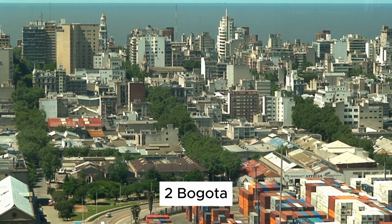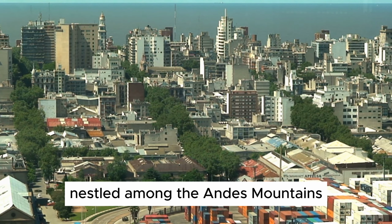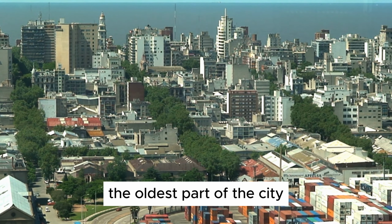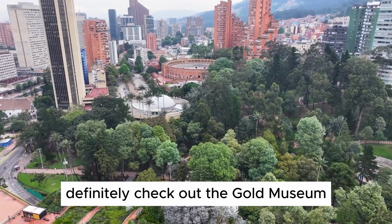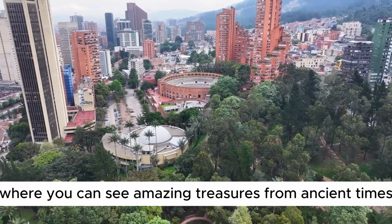2. Bogotá. Bogotá is the buzzing center of Colombia, nestled among the Andes Mountains. I'd recommend starting your Bogotá adventure by exploring La Candelaria, the oldest part of the city. It feels like stepping back in time with its narrow streets and old-fashioned buildings. Definitely check out the Gold Museum, where you can see amazing treasures from ancient times.